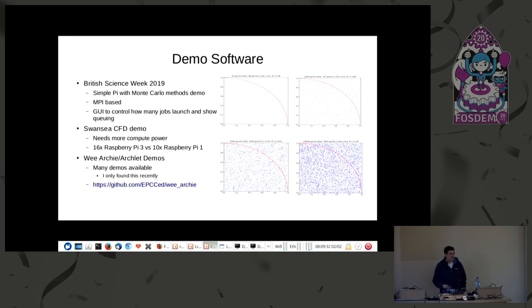If you're at a science event trying to pull through many people in one go, that doesn't really work very well. Only in the sort of recent months did I come across the demos from EPCC with the WeArchy and Archlet demos. I think there are 10 or 20 demos on their website, and that's certainly one of my things to evaluate for the future.